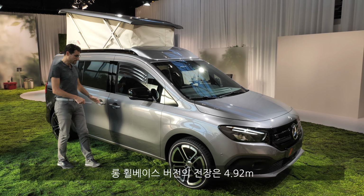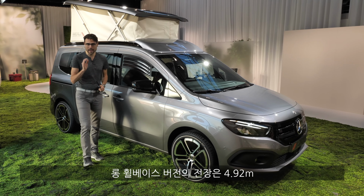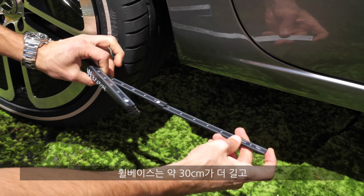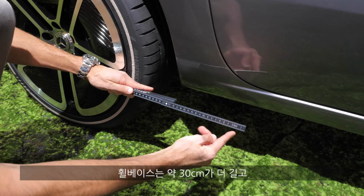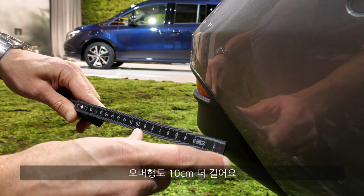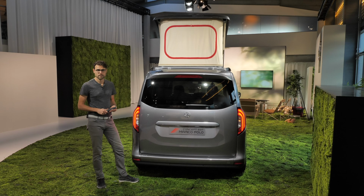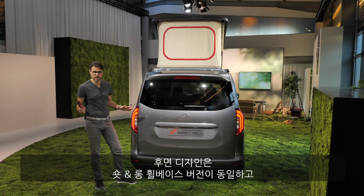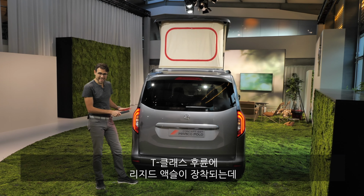Very interesting. Here the long wheelbase version is at 4 meters 92 or 194 inches, and that means a little bit over 30 centimeters or about 12 inches, 13 inches longer in wheelbase, and some 10 centimeters or 4 inches more here in the overhang. In the rear, short wheelbase and here the long wheelbase just look exactly the same. Interesting is technology-wise, all come with a rigid rear axle.